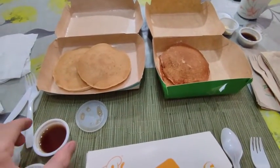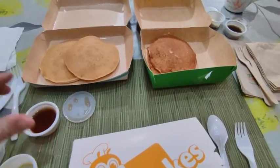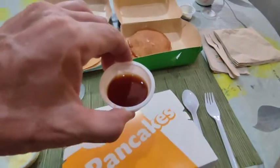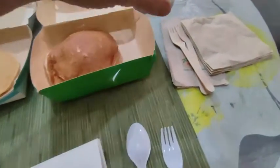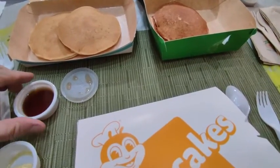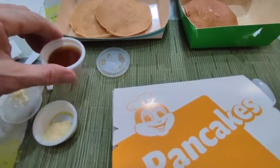Whereas Jollibee and Tropical Hut just come in these containers. The syrup of Tropical Hut seems to be more watery compared to the Jollibee one.